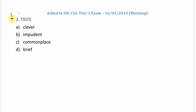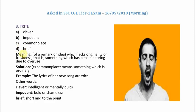So the third word is trite. The options are clever, impudent, commonplace and brief. Let's look at the meaning. Trite describes a remark or idea which lacks originality or freshness, that is something which has become boring due to overuse. So the answer is commonplace, that is, the synonym of trite is commonplace. Commonplace means something which is ordinary. An example sentence would be: the lyrics of a new song are trite or boring.